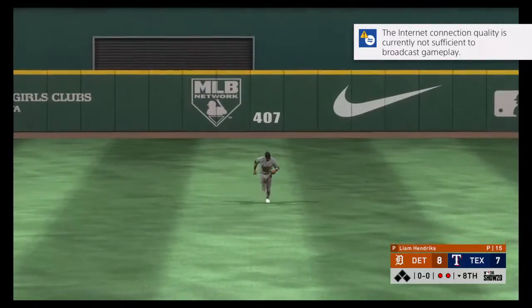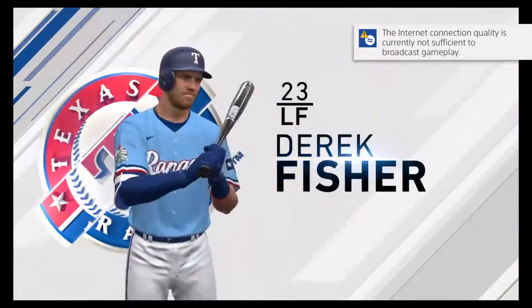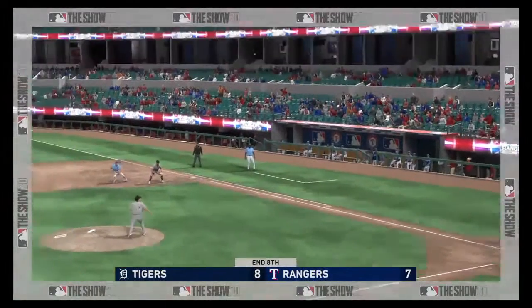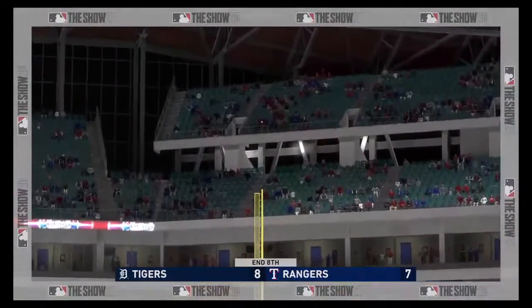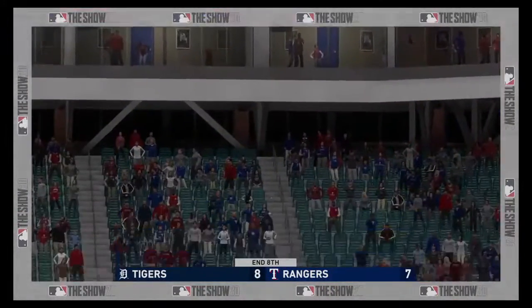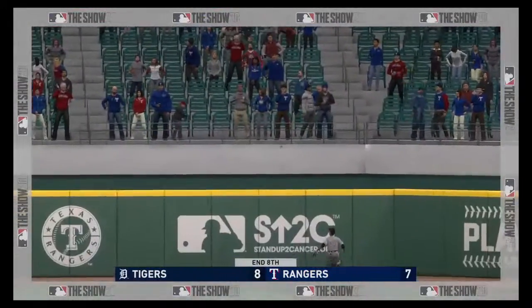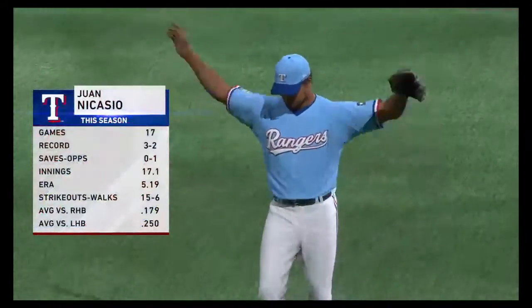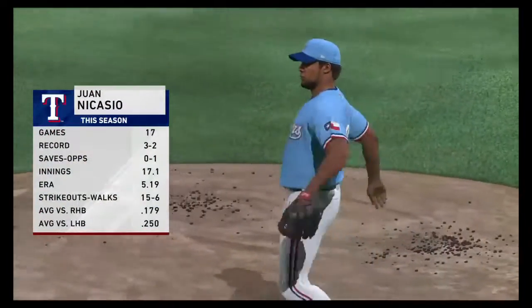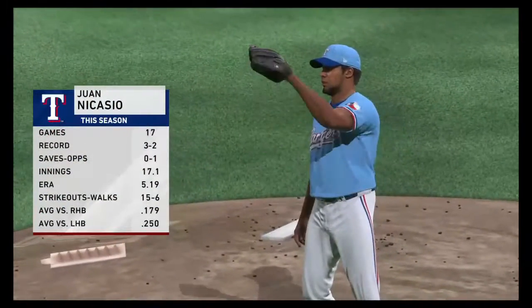And the center fielder is under it to make the catch, and the inning is over. But 2 here in the Rangers' half of the inning, and they come on this 2-run home run. 9th inning coming up, and this is now an 8-7 ball game. Juan Nicasio enters from the pen to start the 9th inning as he'll try to keep the score right where it is heading to the bottom of the 9th.